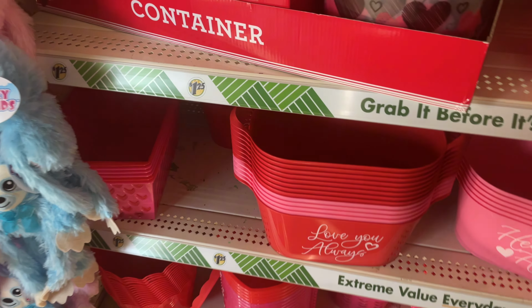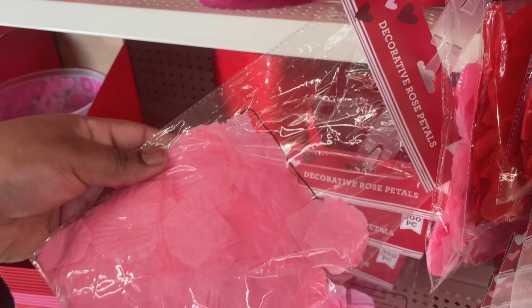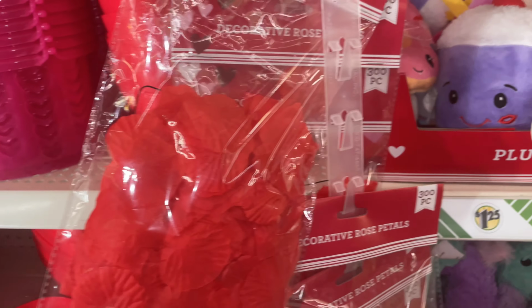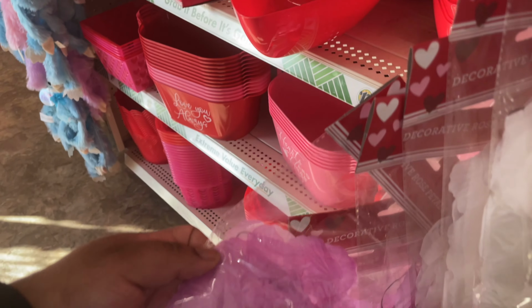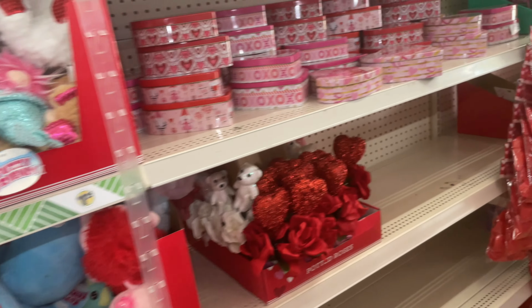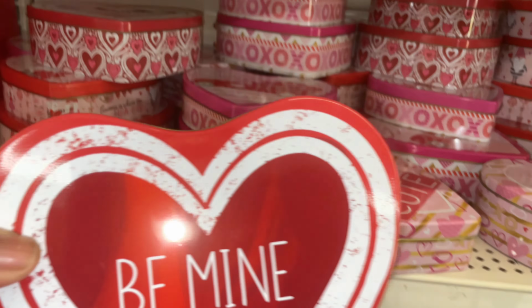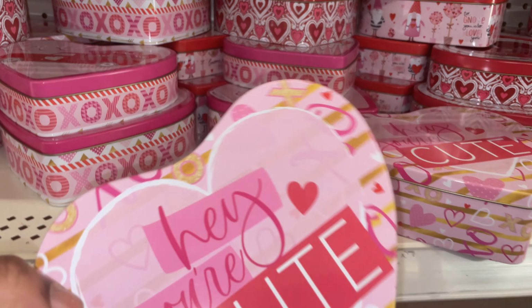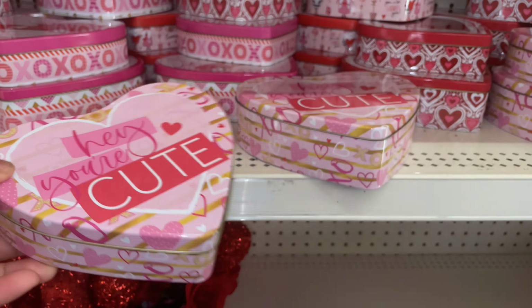And then they have a huge selection of different little miniature stuffed animals. I didn't see that last year in my Dollar Tree. And they also have a different variety of decorative petals in different colors. They have white, pink, traditional red, and they also have a lilac purple rose petals as well. They also have heart-shaped tin containers that you could put treats in, candy, or whatever for Valentine's. I thought these were so cute.